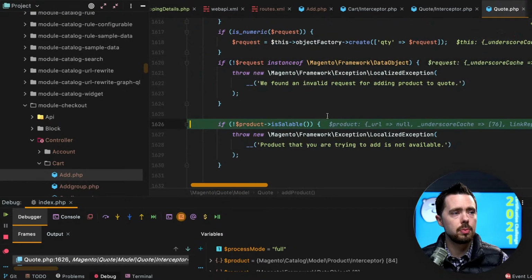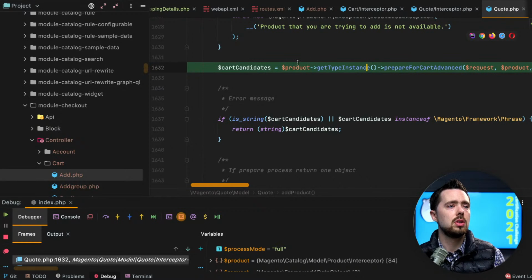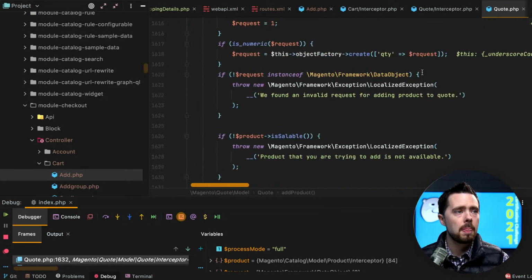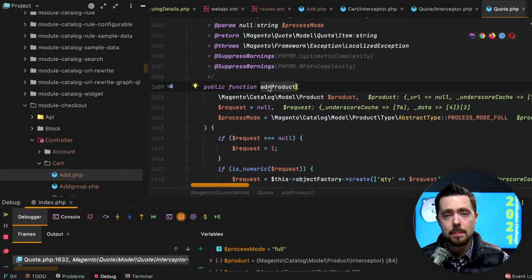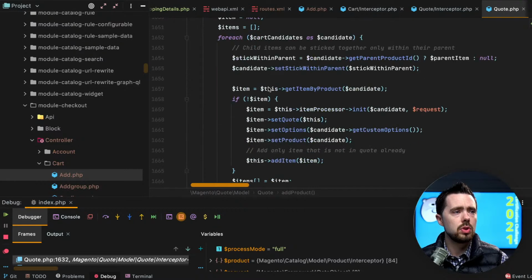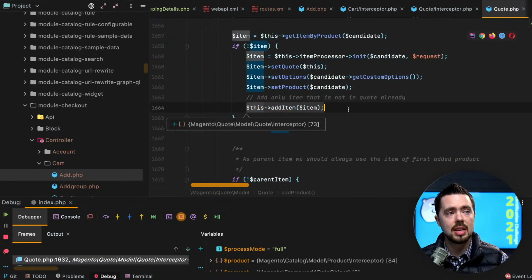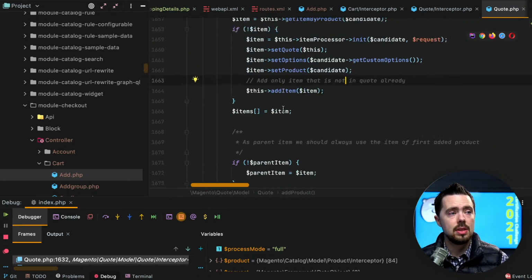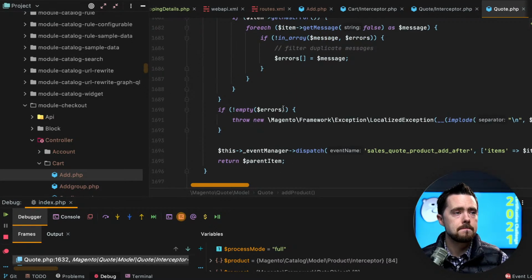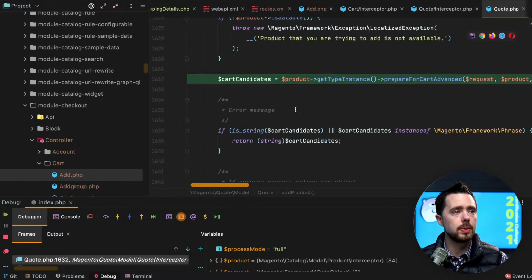All right, so we're going to step down here. If product is saleable, cart candidates. All right, prepare for cart advanced. So we're going to look at exactly how products are added to the cart, kind of do a review of that. But I'm seeing right here, this add product seemingly would be a place that we might be able to start creating functionality, because this is directly on the quote itself. And if we scroll down just a little bit, I do see this add item. Now that might be the final and official place that we would use. We'll see. Let's just dive into this a little bit more.